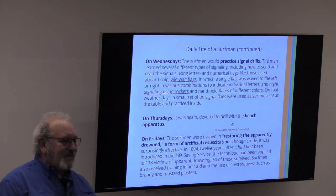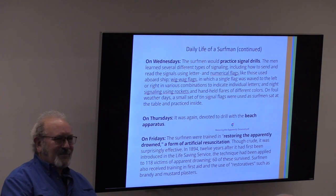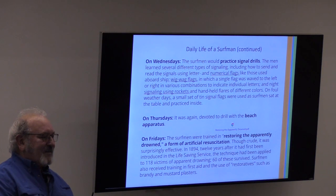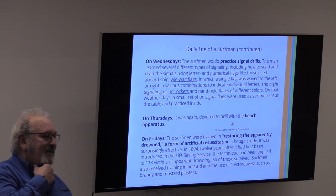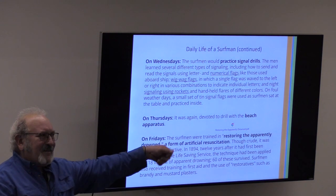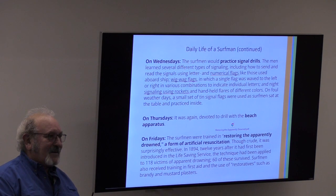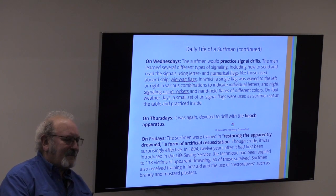And on Wednesdays, they would practice the signal practices. So they would use the flags, numerical flags, and wigwags, where you wag it 3 times here, 1 time over here. And they also have different rockets and colored flares that they would use.